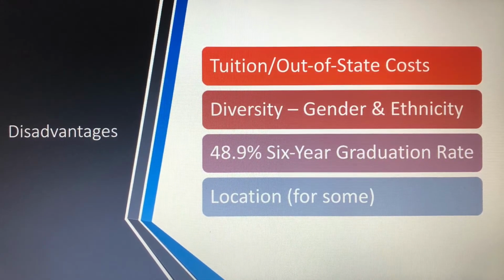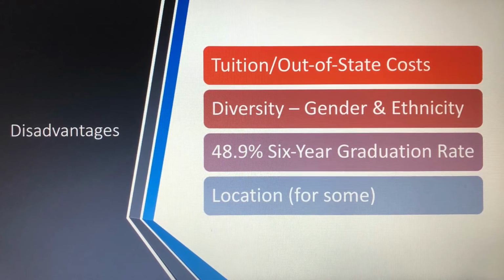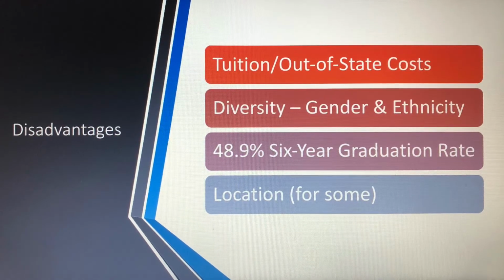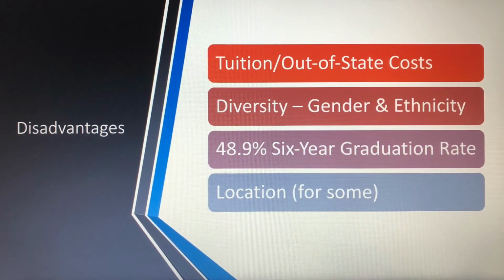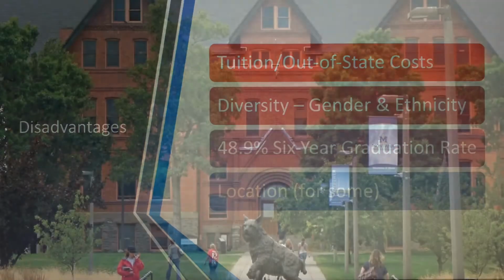Again, this all depends on your financial situation. If you receive aid or scholarships, that'll help, and if it's really the school you want to go to, then you'll find a way. But there are definitely more affordable options out there, and trust me from experience, student loan debt is not something you want high.